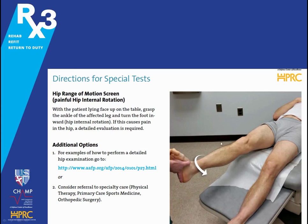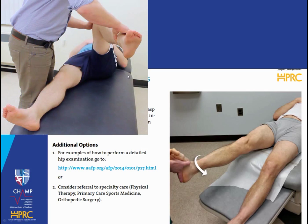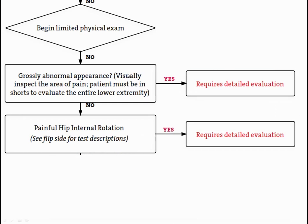So here's an internal rotation again. We did this, it caused him pain. We did that, it caused him pain, and it was kind of limited. It didn't move very far. All right. So we couldn't go down.